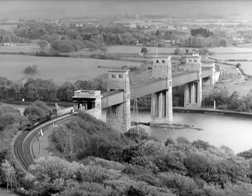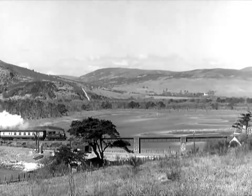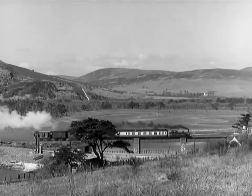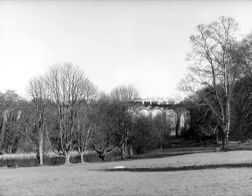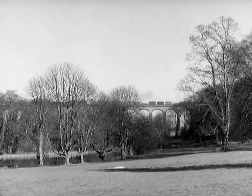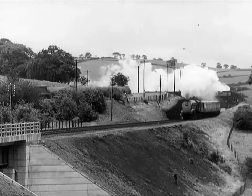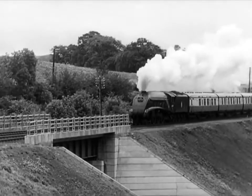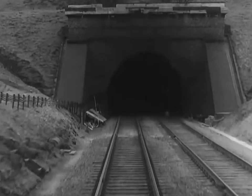The railways they built are part of the landscape of Britain. Of civil engineers on every side, and if we go back 100 years, we can discover how they carried it out.